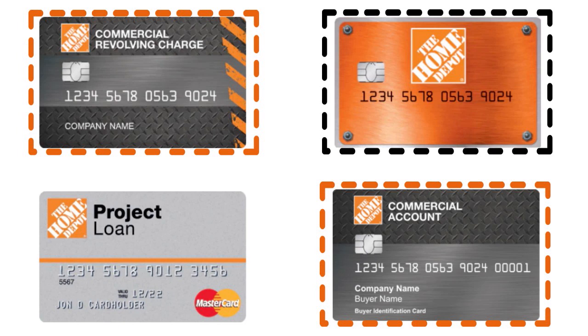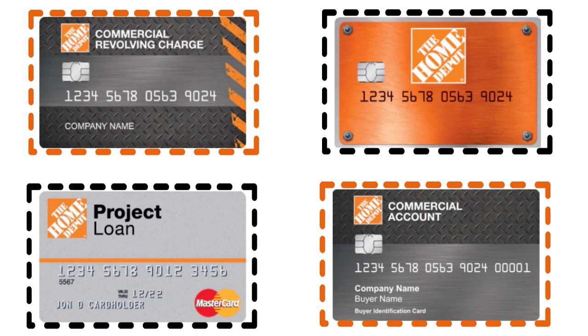And last but not the least, if you need money for a specific project and don't plan to shop at Home Depot on a regular basis, then the Home Depot Project Loan Card is an option. Of course, it's technically a loan that you'll be paying interest on. As such, only apply if you lack the money now, but you can afford the extra cost in the long run.